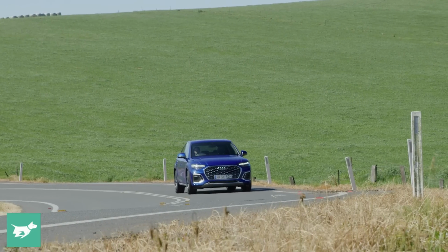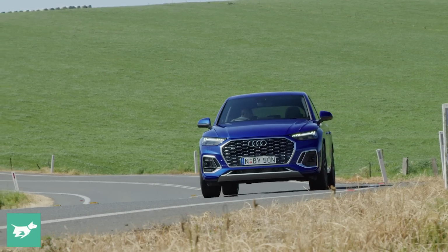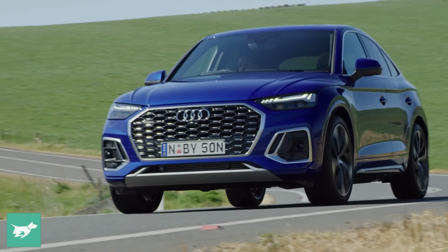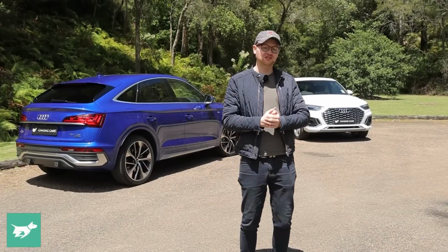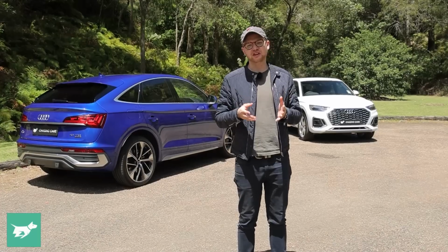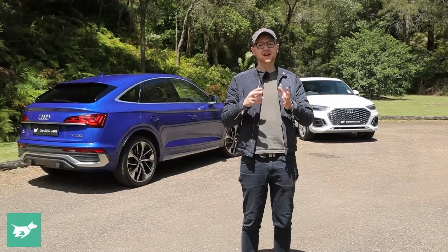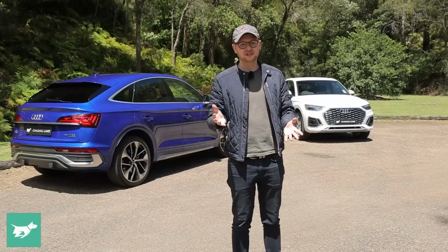The rise and rise of SUVs, particularly in the premium segment, means that Audi are looking for more and more ways to differentiate their lineup of crossovers and tap into all sorts of new niches, and that's what the Q5 Sportback is all about. The company recently told us 80% of their Australian sales are now for their SUVs, meaning that buyers are walking past awesome cars like the A4 and A5 straight towards the Q5.